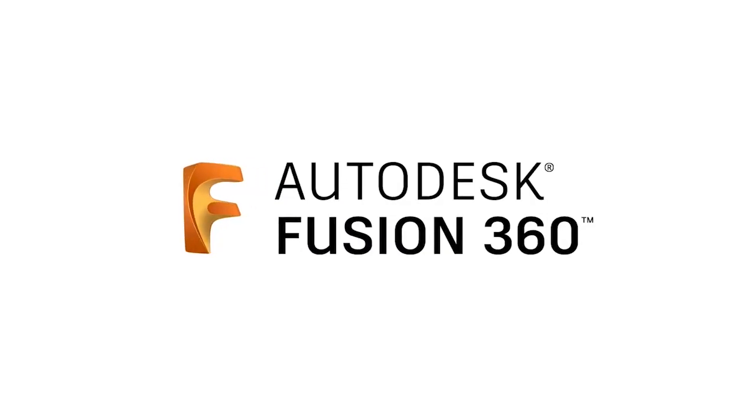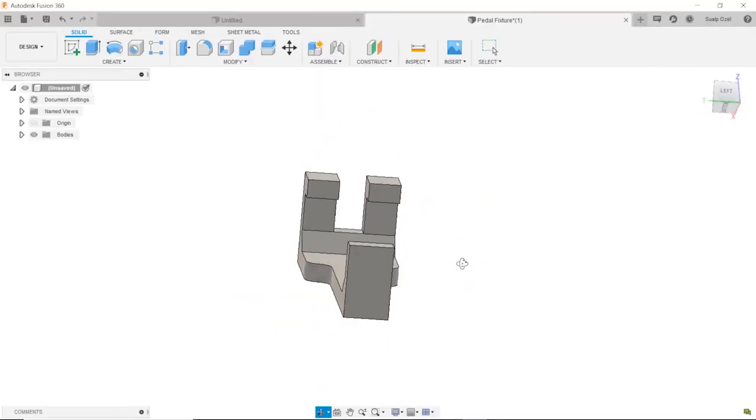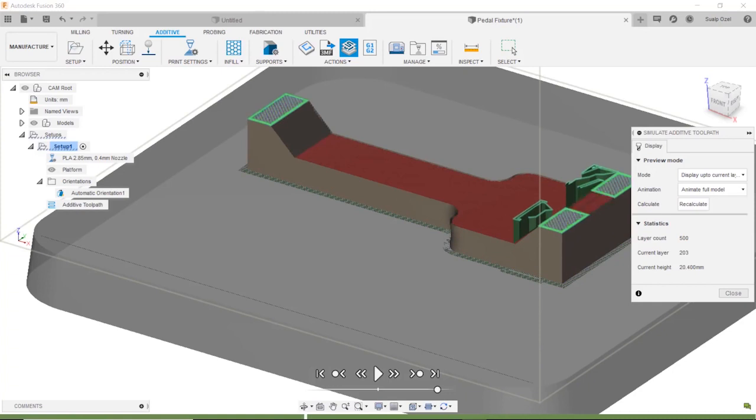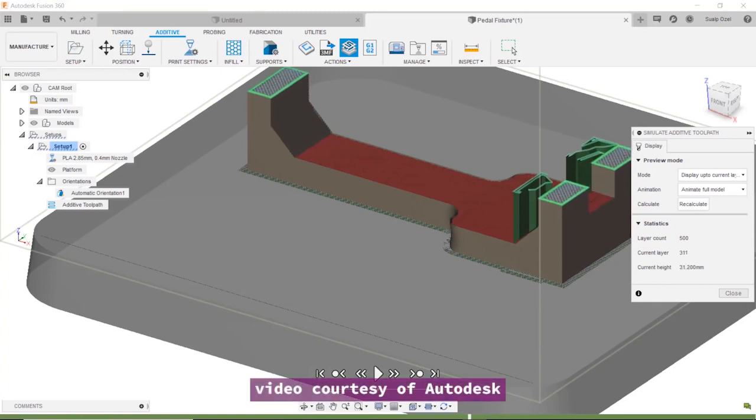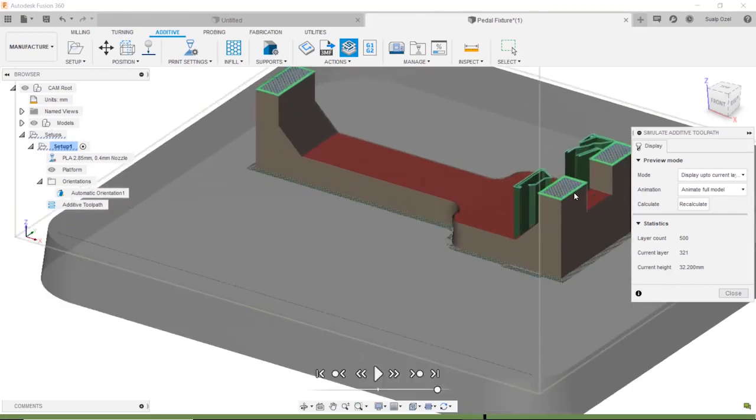Fusion 360, Autodesk's integrated CAD, CAM and simulation software suite, is now upgraded with 3D printing production features. You can load the printable digital file, select Printer, simulate the print operation, and then print right from the Fusion environment. This comes as part of the March 2020 update to the software.